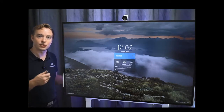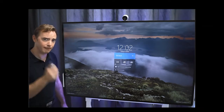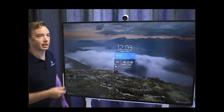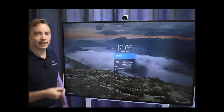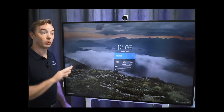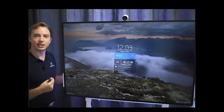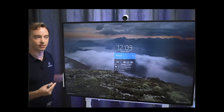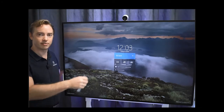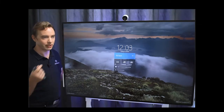And even this can be streamlined and simplified using something like a provisioning package. I can have that provisioning package on a USB key, I can pop it into the bottom of the Surface Hub, boot it up, and then the Surface Hub will read that configuration profile for this individual device from that USB. It will enroll itself into Intune, and then from there it will start to download that configuration profile and start updating itself. So it's a really quick and easy way that we can deploy these devices into the field, into a hybrid education environment, and then manage them remotely without having to touch them.